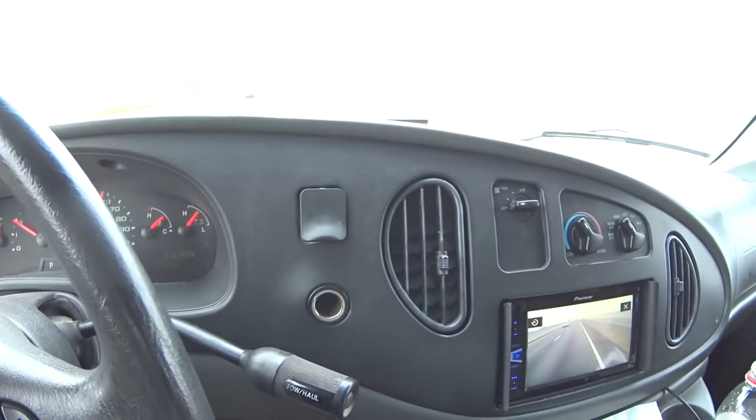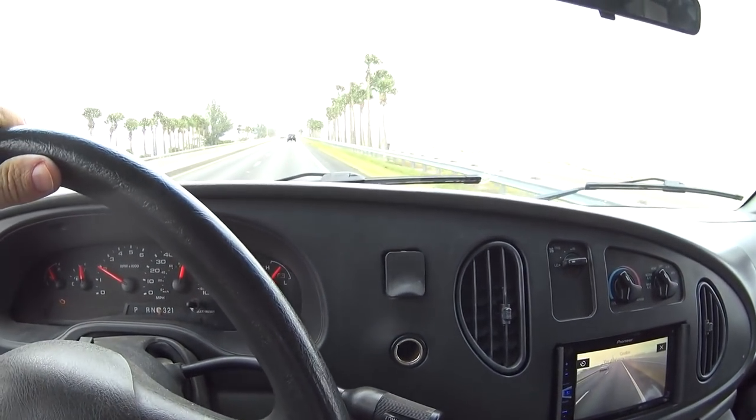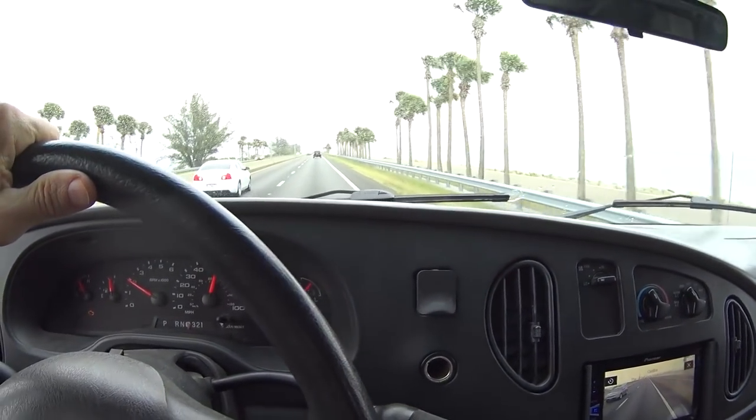So with the front heat in this camper, it heats up the whole camper, no problem whatsoever. You don't even need heat in the back while this thing's running.